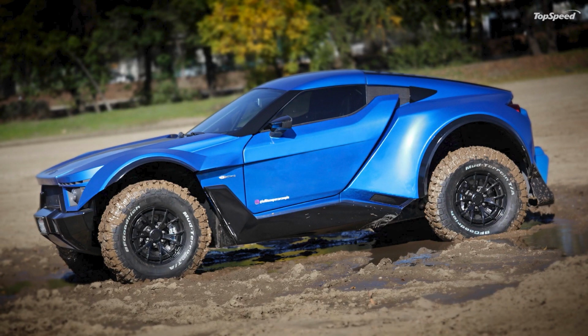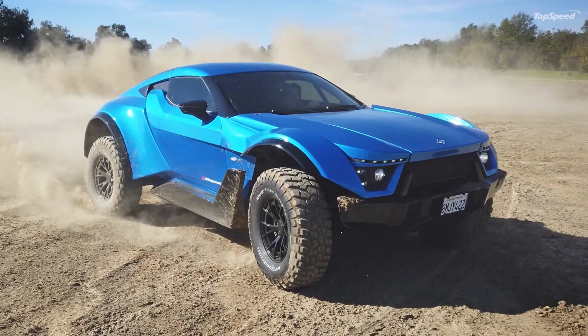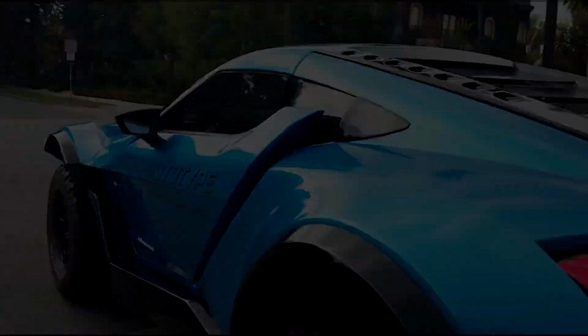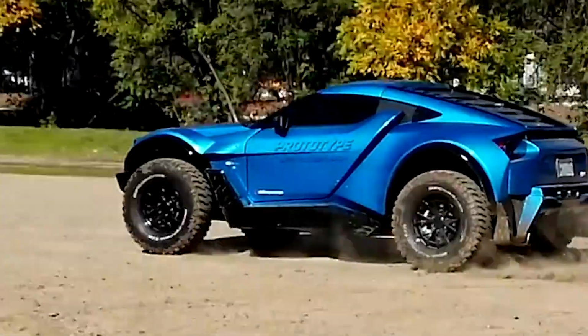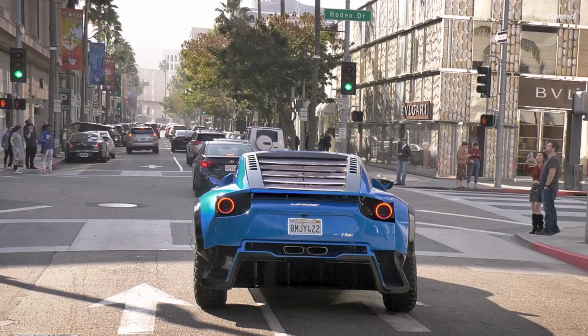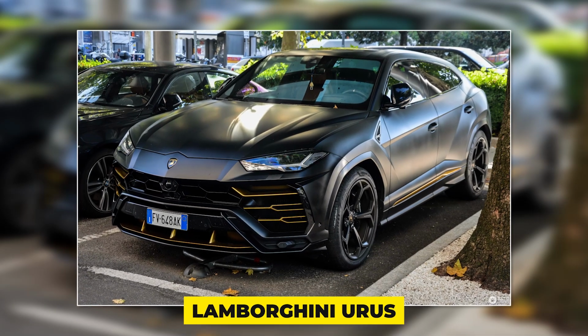It's not just powerful, it's also designed to be street legal. The car is not heavy, less than 3,000 pounds, and it's built to be fun to drive. With big tires, lots of suspension travel, and that powerful engine, it makes for adventures. Whether you're driving on the street, in the mud, on rocks, or in the dunes, this car promises an awesome time.